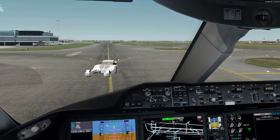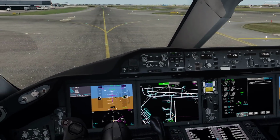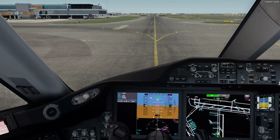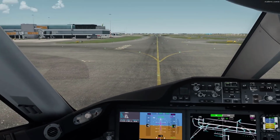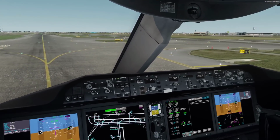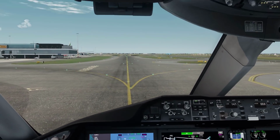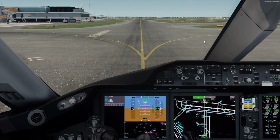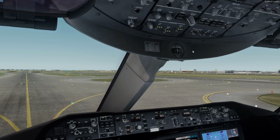Okay, parking brakes released. Getting some power on the engines. That obviously, don't know why the taxi light sometimes reduces. I think it's the taxi light. Yeah, the taxi light. Well, pretty much all lights just kill the FPS, as you can see. It's really weird. I'm going to turn them off for now.